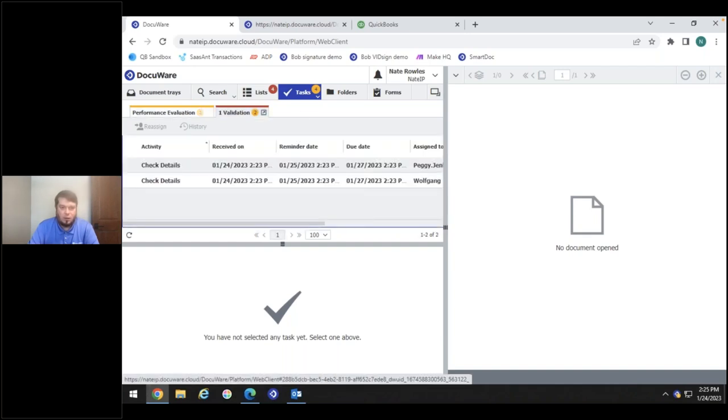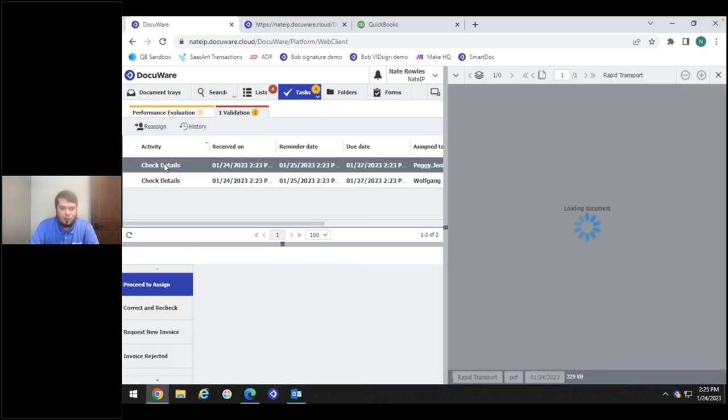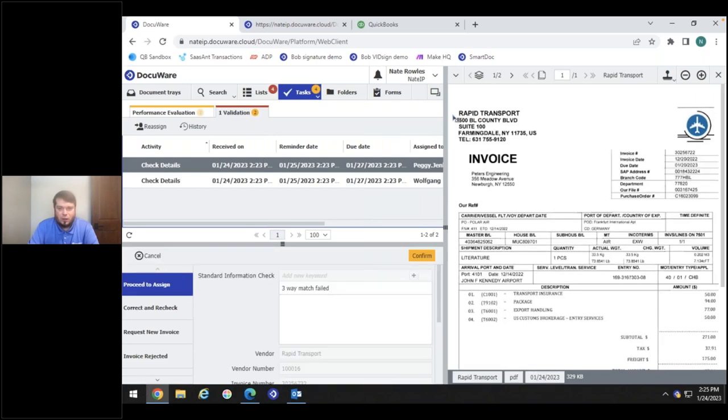So here you see I have a tag called validation, and I'm being asked to check the details of an invoice. If we take a look at this one, it's the Rapid Transport invoice. Why did it get flagged as a potential problem? Well, if we look down here, we get some indication as to why.